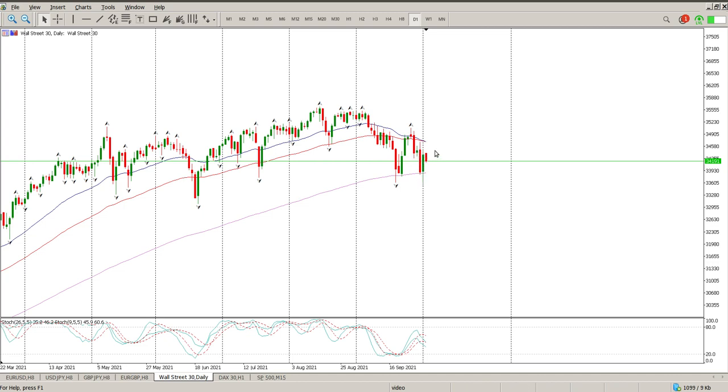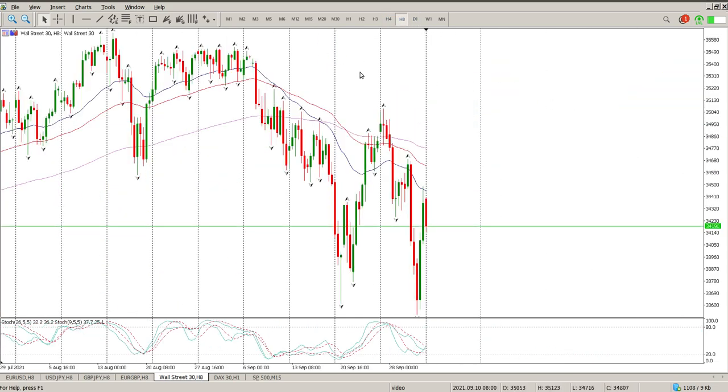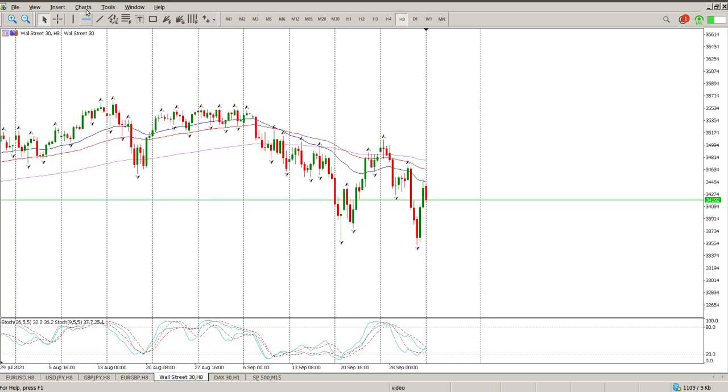So right now, we've got a little bit of a, let's not call it a gap down, but a little bit of a move down based on what's happening in China. And what I want to do is just highlight a few things here. The first thing is this trend line. You can see that's pretty much intact at the moment. So that's the first thing I want to highlight.